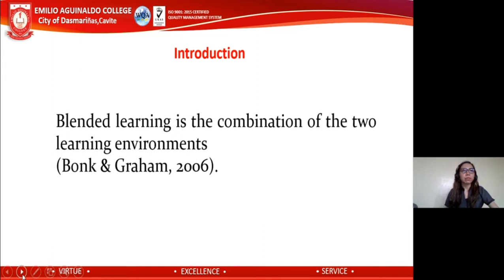From interactive scenarios in the classroom to webinars and online tutorials, learners now have a wide range of technological tools and applications at their disposal.